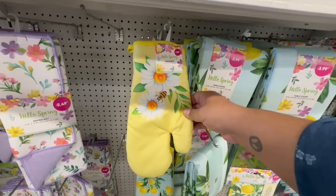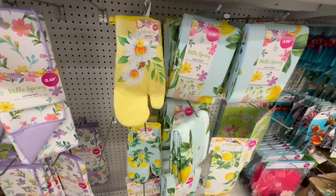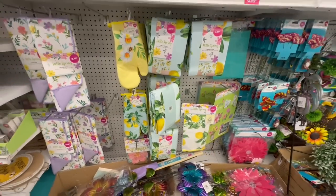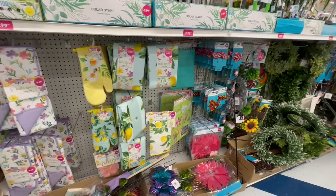Oh, look at this. Cute. These are so cute. I haven't seen this whole collection yet, so it looks like they have a couple of things out. Hopefully we'll see more as spring and summer roll in.